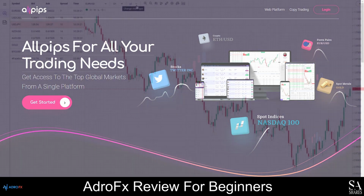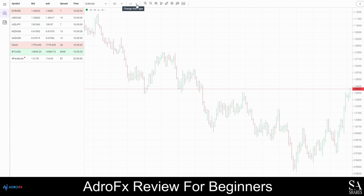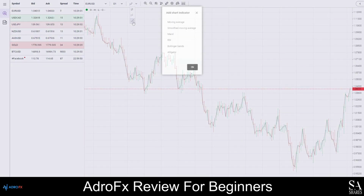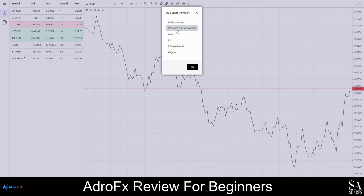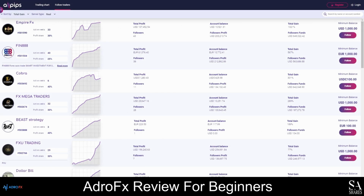With allpips, you can switch between fully customizable candlestick charts, bar charts, and line charts. You can add 5 of the most popular indicators to your chart, compare different instruments, and refine your trading strategies with drawing tools. Allpips makes it easy to manage your accounts and orders, and to monitor your trading performance. You can easily switch between the standard dashboard and the copy trading dashboard also. Download links for these platforms can be found by clicking on the Platforms tab.